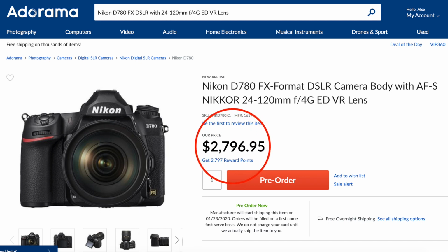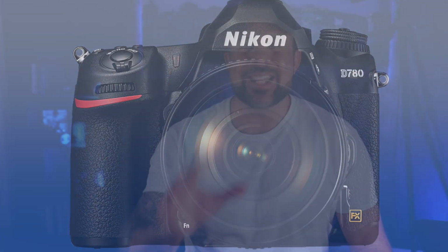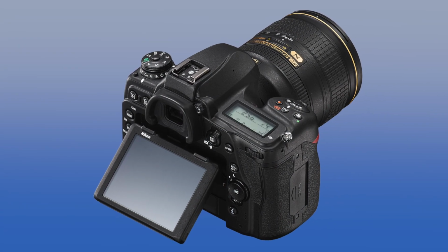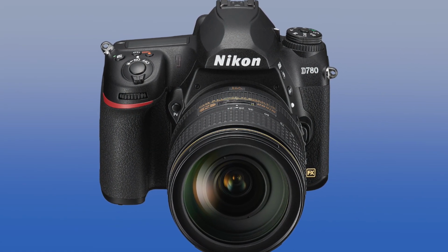Guys, when the D750 first came out, it was one of the first affordable full-frame cameras that didn't feel stripped down. The D780 feels much of the same way. It's been nicely updated with modern features, and it gives even more functionality than the D750. If you have a ton of F-mount lenses, the D780 could be a great choice for you. But if you're just jumping into full-frame shooting and you don't already have a drawer full of F-mount lenses, guys, a Z6 might be a better option for you if you want a Nikon camera.